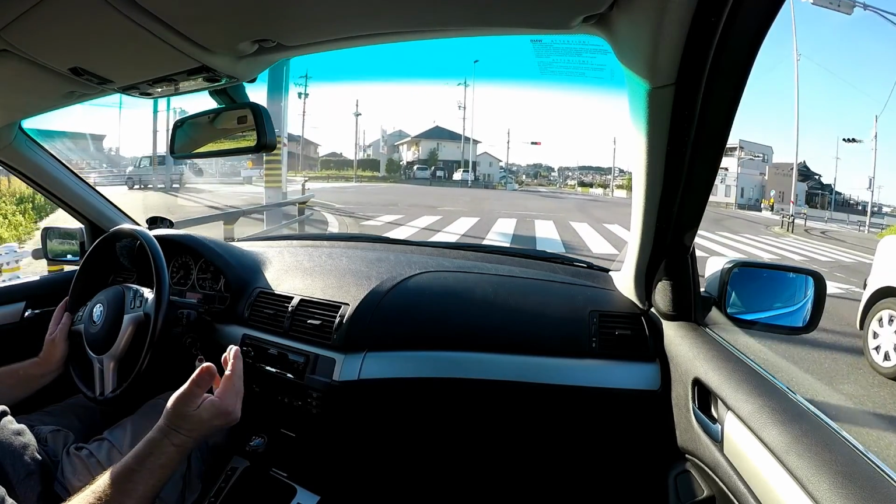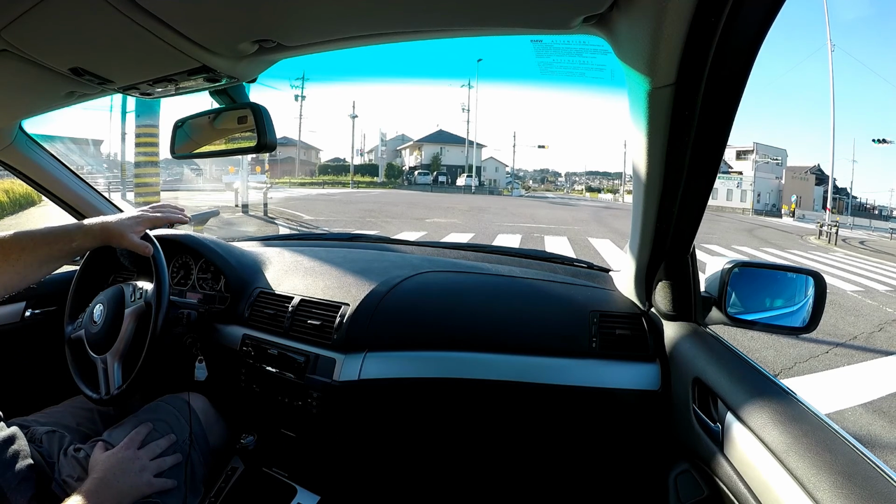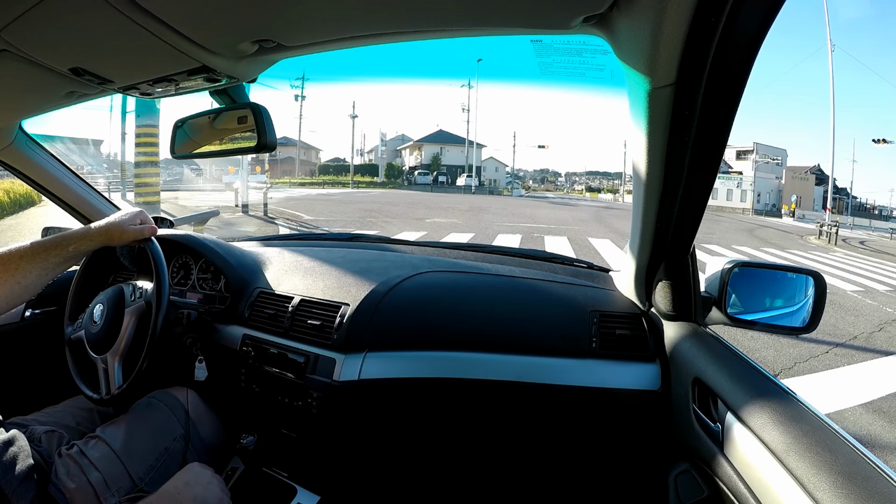At most it'll probably have 10 to 20 kilometers on it from when it was bought from the auction, and that's just us test driving it when it first arrives in from the auction. Some customers ask me, Mark, do you drive around in all the customers' cars? And the answer is no, I don't.